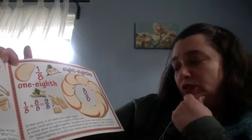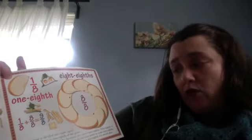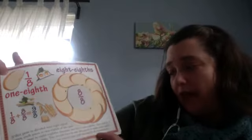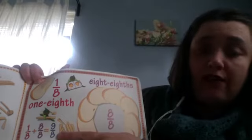Imagine that you had 9/8. Whoa. If you had 9/8, that's what we call an improper fraction. You would have to use 2 pears to make 9/8. 9/8 is really 1 whole pear and 1/8 of the second pear. So if you had this whole pear, 8/8, and then another slice that's 1/8, you would have 9/8. You would have over 1 pear. So when the numerator is bigger than the denominator, that means we're going to have over 1 whole. We're going to have an improper fraction.